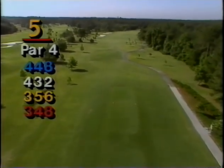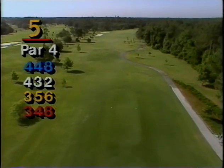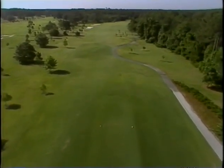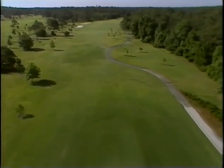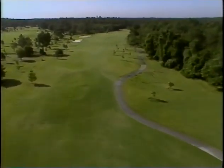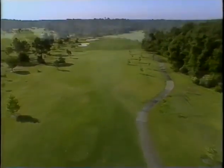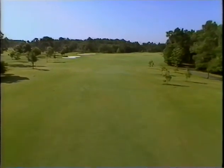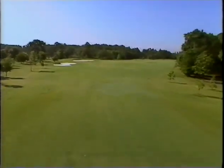Well, the name of this place used to be called Bear Island, and I think they got that name from this hole. It's quite a bear. Well over 400 yards, dog leg to the right. I think the toughest hole on the golf course by far. Sherwood Forest on the right. If you hit your golf ball in there, you can't find it. Heck, if you hit a basketball in there, you couldn't find it.